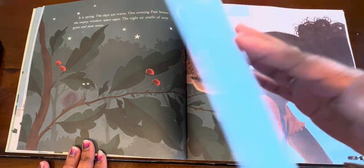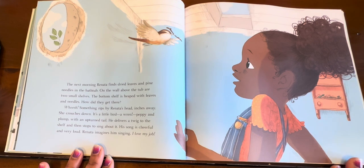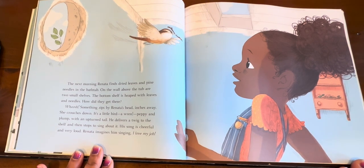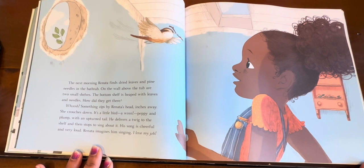I bet that's going to be an awesome window. Oh, there it goes. I literally just said no animals can get inside, and look at what the next picture is. Let's see what's going to happen.